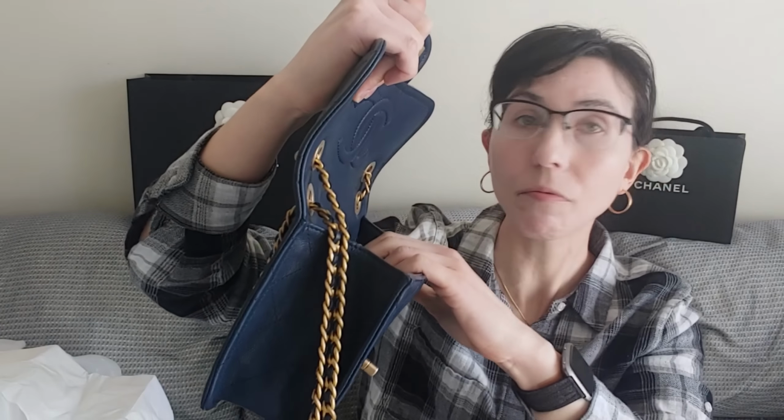And it's got a sizable amount of room. This is the still wrapped Chanel authenticity card. So really quick, I'm just going to check the numbers. I don't think there would have been a mix-up because this was obviously an unpackaged bag.